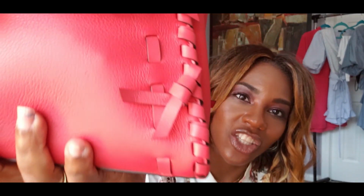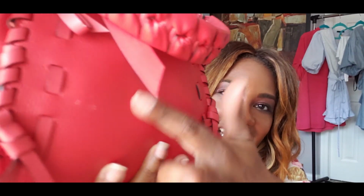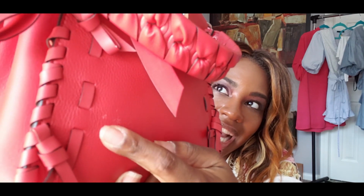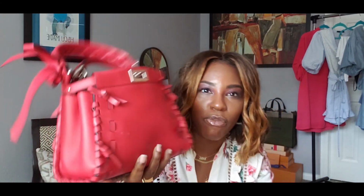You can see the leather of this bag still looks luxurious and sumptuous. This is the only kind of defect on the bag here. And I don't know how I did that. I don't know if my bag fell. It's actually in 2 spots, so I will show you.